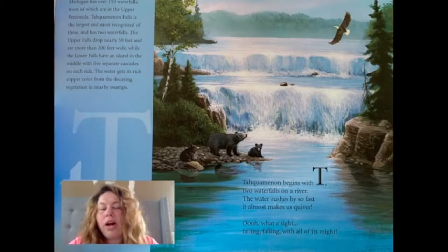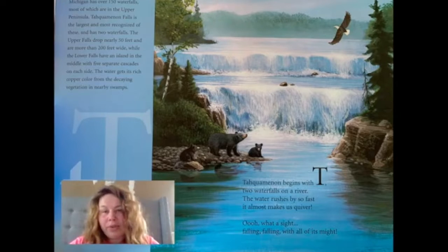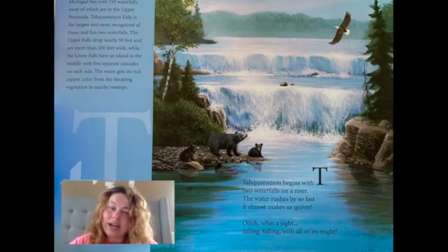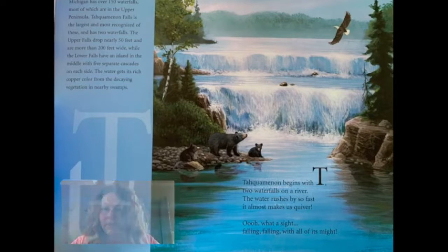Michigan has over 150 waterfalls, most of which are in the Upper Peninsula. The Tahquamenon Falls is the largest and most recognized of these and has 2 waterfalls. The upper falls drop nearly 50 feet and are more than 200 feet wide, while the lower falls have an island in the middle with 5 separate cascades on each side. The water gets its rich copper color from the decaying vegetation in nearby swamps.